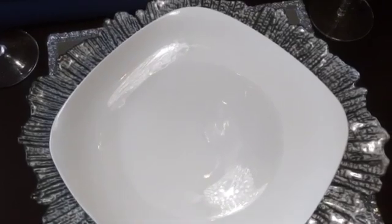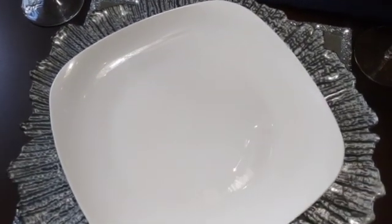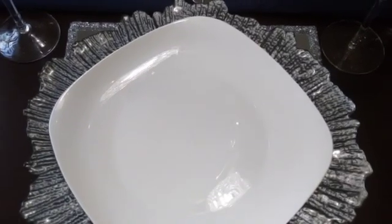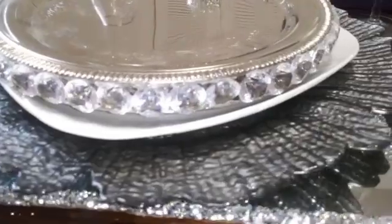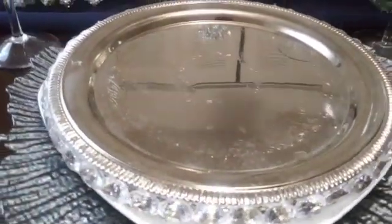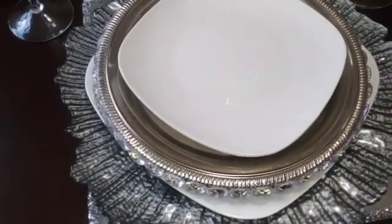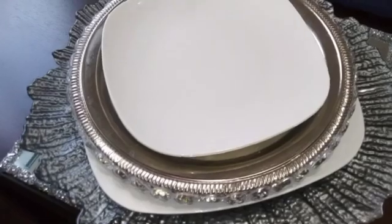Then I have my Dollar Tree dinner plate as well, and I just turn it so it looks like a little diamond shape, but it's actually a square. Then we're gonna layer here with my gorgeous DIY charger that I did here. I did a video on these as well, which I will also link. Then I have the salad plate as well from the Dollar Tree that actually matches the dinner plate.